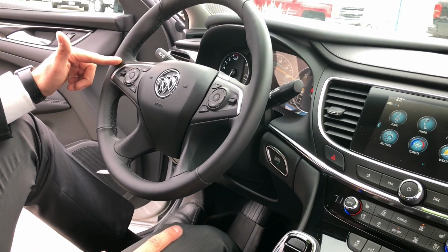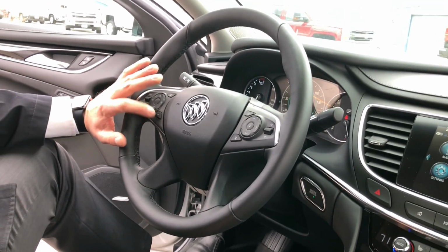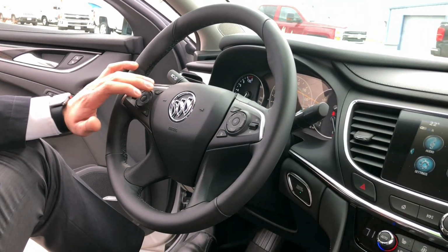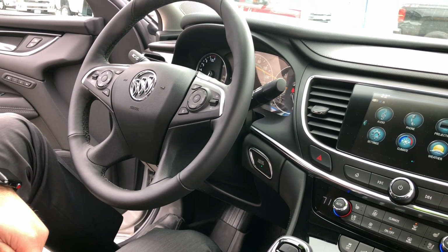couple other cool things is you're going to have your voice commands for answering your phone calls, or just general voice commands to tell your phone, hey, call this person, or hey, shoot a text message. So a lot of really neat features here.